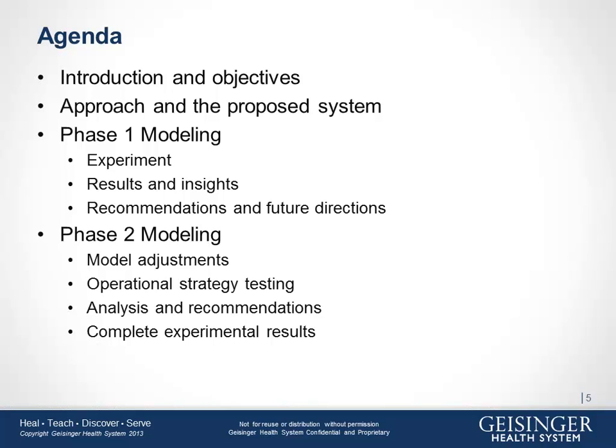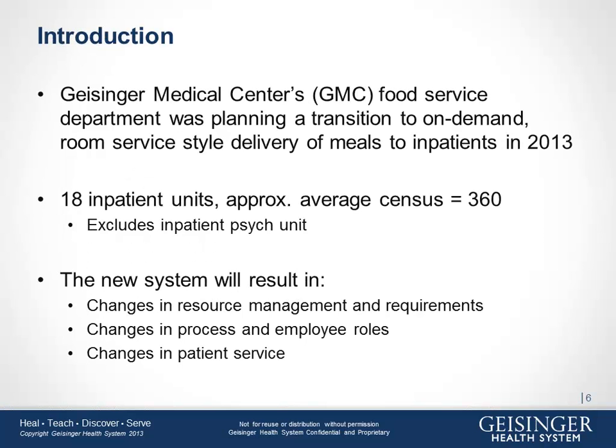As many of you may have experienced, a lot of people in healthcare are still apprehensive of what discrete event simulation can do for them and how it can be used, really just because they're unfamiliar with the tool. So our phase one was a simpler model, and we showed that we can give them results and guidance, and so they asked us to continue into a more in-depth second phase.